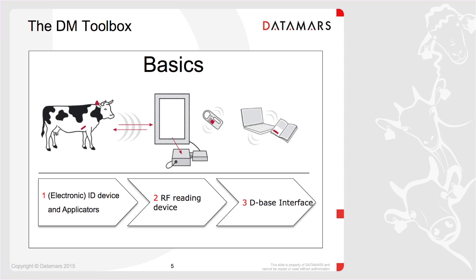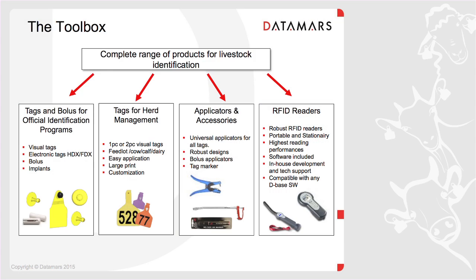And we carry a range of readers which are integrated in the most common databases. The tools, the basics: electronic device or visual device for electronics, a reading instrument and an interface to your database. That's as far as we go. From step 3, we hand it over to partners who run databases better than we can. But we help and support them to integrate. We carry a range of tags, visual, electronic, bolus and implants. There is a range of management tags which are not for official purpose, usually bigger and more colorful, a range of applicators and a range of readers, which I will come back to in more detail.